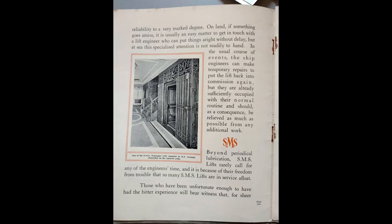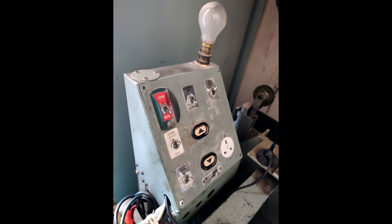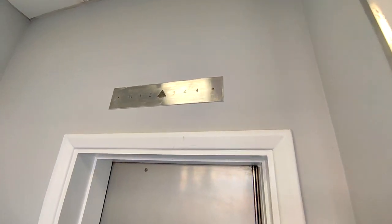And now, with all this talk about Express lifts, let's go and ride an original Express lift. This lift is an absolute classic, goes 1 metre a second, has 2-speed levelling and is 100% original, including the inspection control.